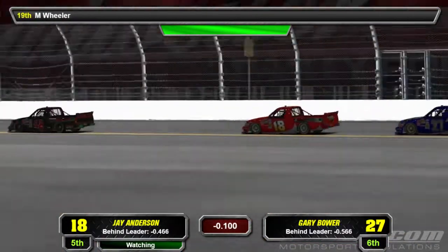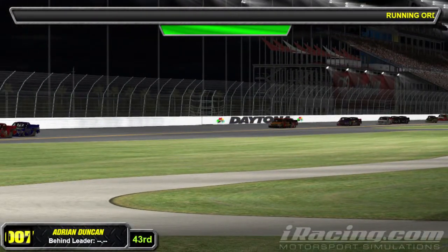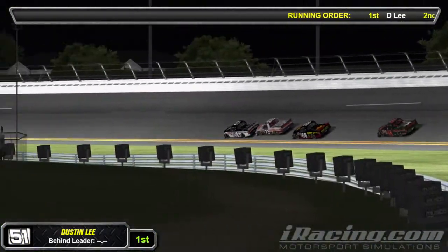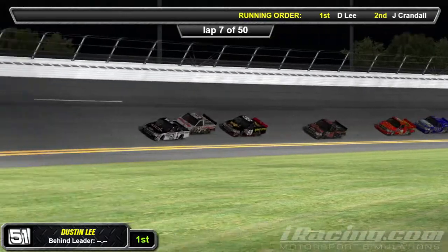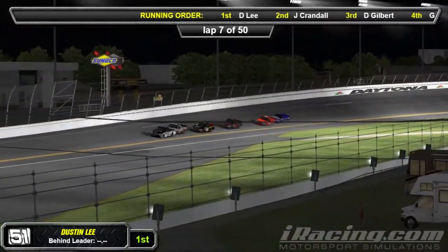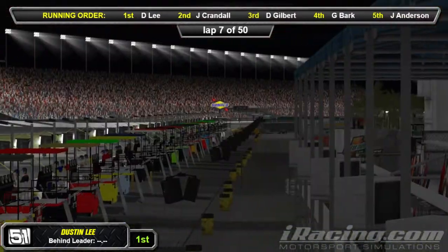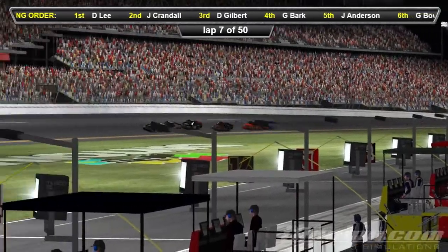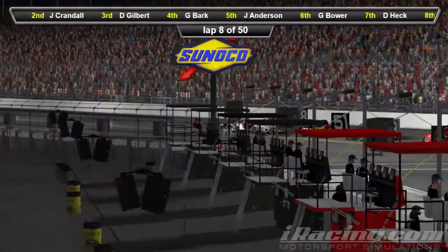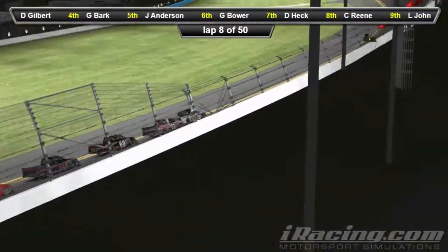Back up front, we still got our front two pairs mixed up, which is very unusual. But Crandall is the meat in the sandwich here. And Crandall's pushing like crazy on Lee. It's kind of scaring me. It kind of looks like they're going to cook bumpers any second, but I'll tell you what, these drivers are on the edge at all times. They make it look easy, but it's anything but.